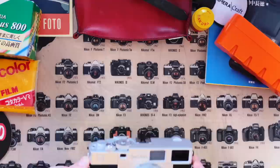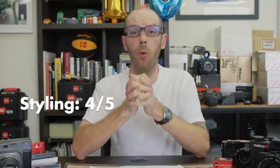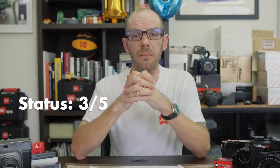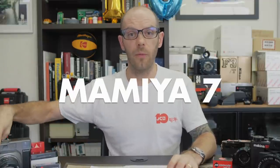Styling, it looks all right. It has its fans, that's for sure, but it is very practical. So I've given it 4 points. And the last one, status, it's not that much of a status symbol, 3 points. Okay, we better top that one up, and we come up with 37 points. Well done. The Mamiya 7, the medium format monster.